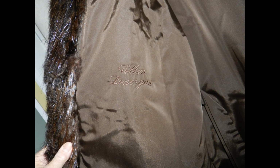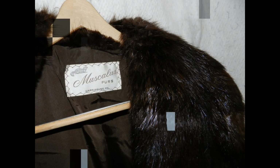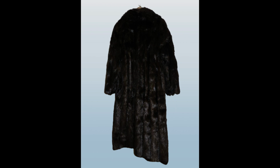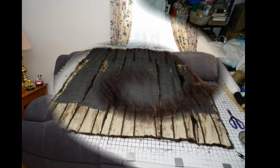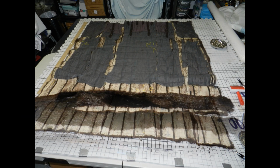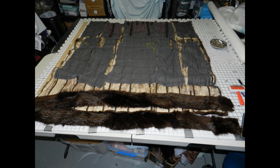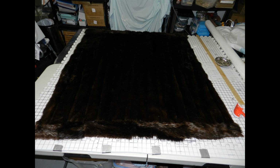The customer chose to use her lining. It was a full-length coat and it was beautiful to work with. I was able to make a throw and a pillow. The inside of this coat was lined, and I left the lining in until the very end, and then I ended up removing that and replacing it with my own.